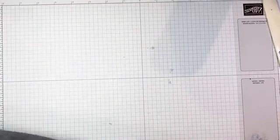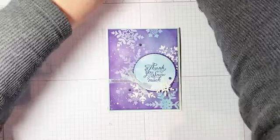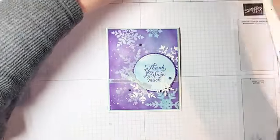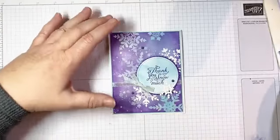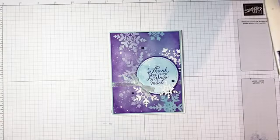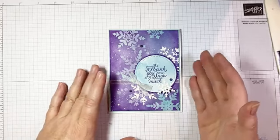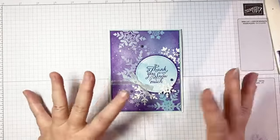This one is my favorite. I had so much fun. I posted this earlier today. There's some details about it on my blog, but oh my goodness, you guys, I had so much fun with this card, like playing around with techniques. This is a technique I haven't done in probably a couple of years. And I just love the way it turned out. So let me show you how I did it. It's way easier than it looks. This looks really complex. It's not.